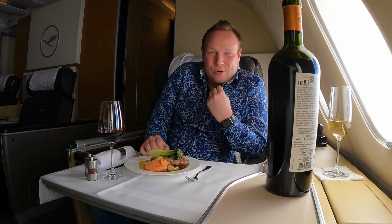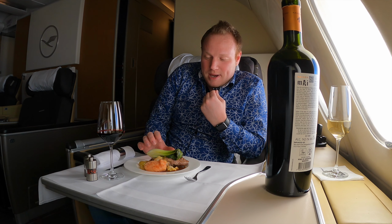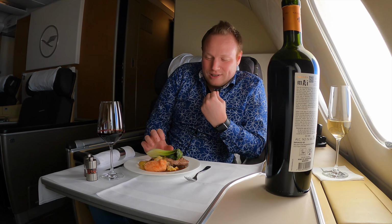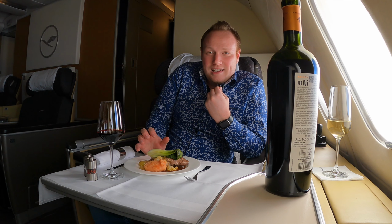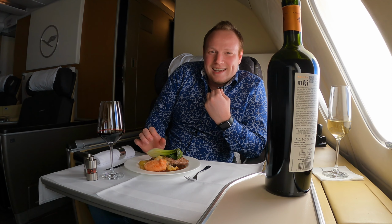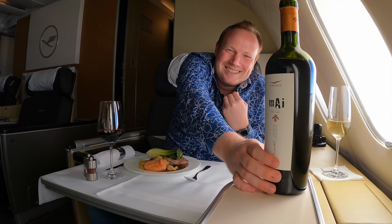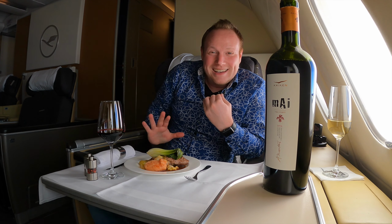My main course arrived. A duck breast with a duck sauce, a pak choi and mashed potatoes. I really like the duck taste. It's so delicious, and this one here looks awesome. Also, the flight attendant recommended a wine for me. Normally, I don't like wine too much, but this one here is really great. And here I have the entire bottle. It's not that I want to drink too much, but okay, let's try it.